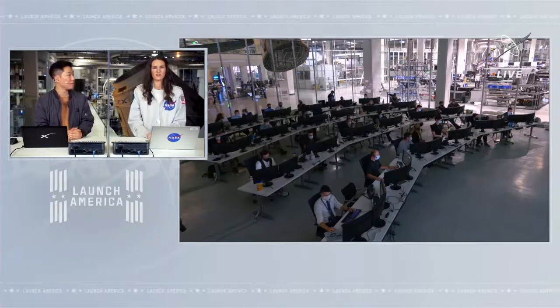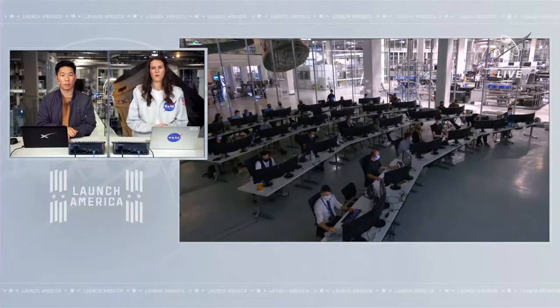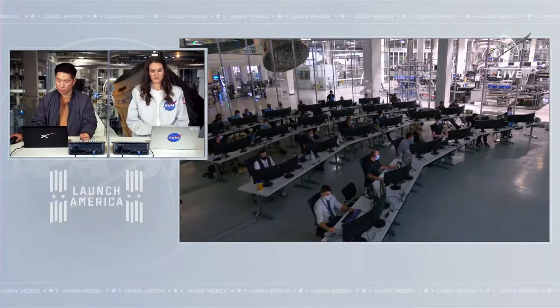We just heard that Dragon is in entry attitude, exactly where they need to be. And for this targeted splashdown off the coast of Panama City, Florida, we have that loss of signal that we predict to occur coming up in about 1 minute. And we expect to see that last for about 7 minutes. Hearing our altitude is approximately 108 kilometers above Earth.